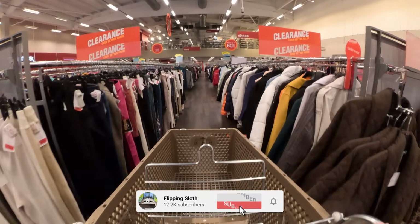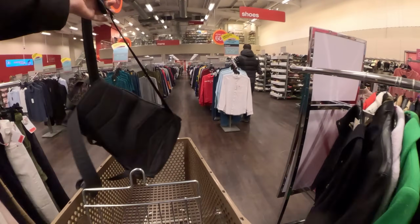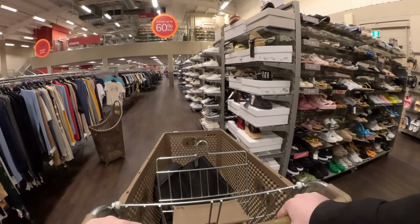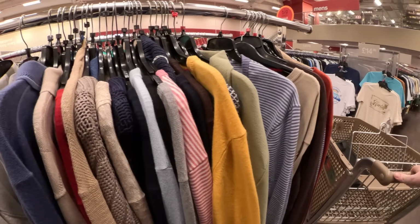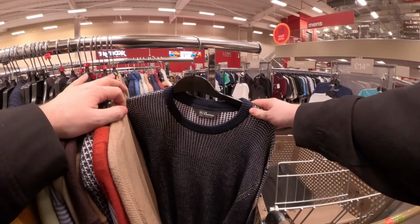Like I kind of mentioned in the intro, I'm going to be focusing on the knitwear here today at the beginning of the video at least, just because they can have some really good discounts, especially around this sort of time. They're looking to get rid of a lot of their knitwear for the summer season coming up. So yeah, that's what I was focusing on at the beginning here.